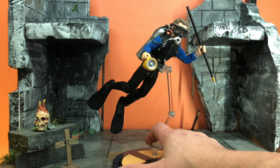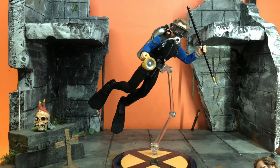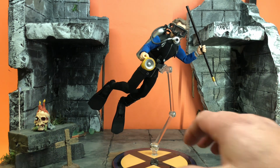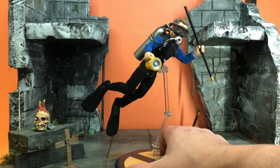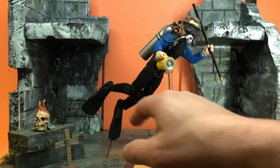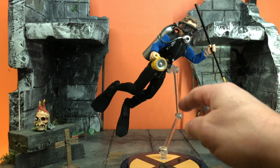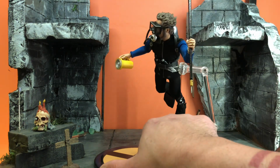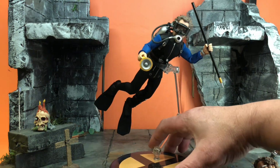I really do. I've talked about this before with NECA cloth figures. You're either going to like them or you're not. People think they're dolls because they're wearing clothes, which is ridiculous. These are all dolls, essentially. This is great, really great. A lot of nice detail. The flippers come off. The knife is a nice little knife on the side here, on the leg. This is a really cool Christmas gift.